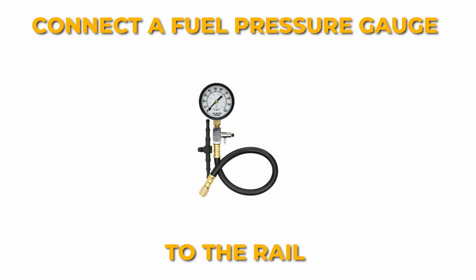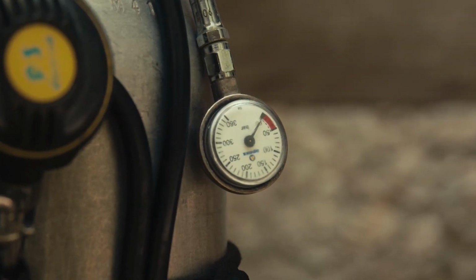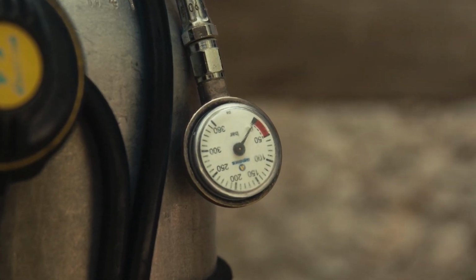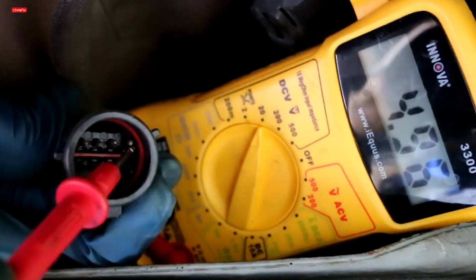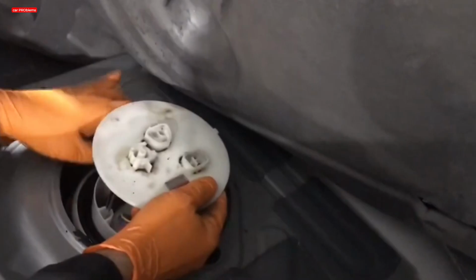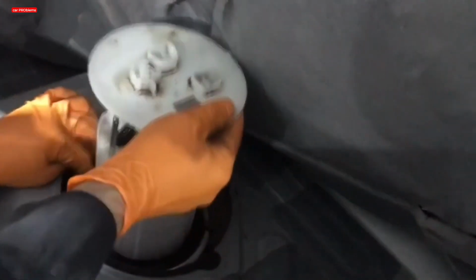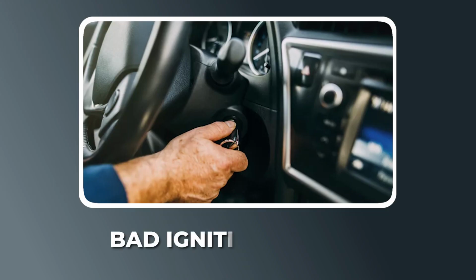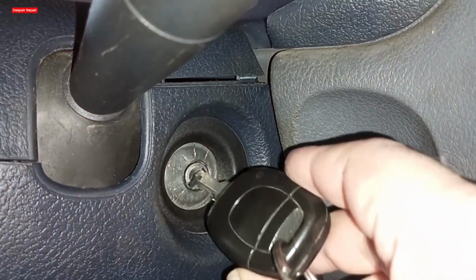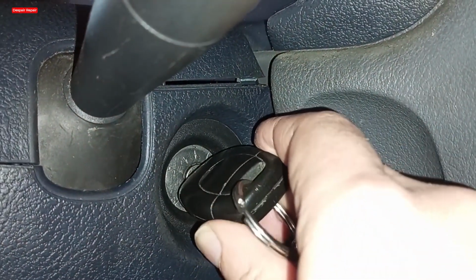Complete silence points to either a dead pump or no power reaching it. Connect a fuel pressure gauge to the rail and tape it to the base of the windshield so you can watch it while driving. Pressure that visibly drops off right as the car stalls confirms the pump is the culprit. Replace the fuel filter at the same time, since a clogged filter is what killed the pump in the first place.